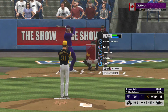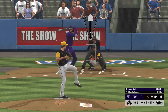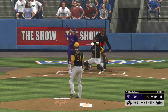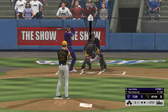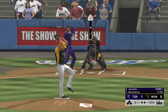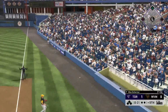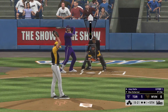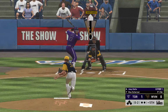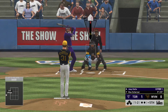Now to the plate, Joey Gallo. He'll start things out as we begin the 5th. The center fielder, Joey Gallo, fouled away. The windup and the 0-1. Way inside with that one. A pretty easy take there.